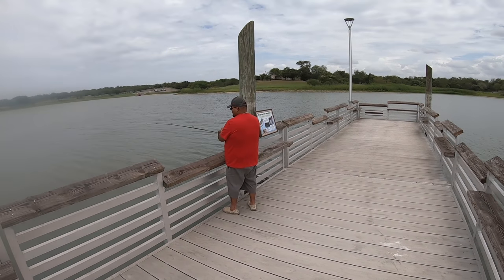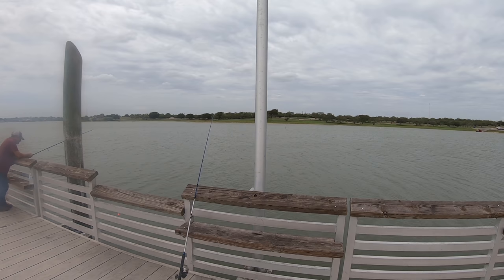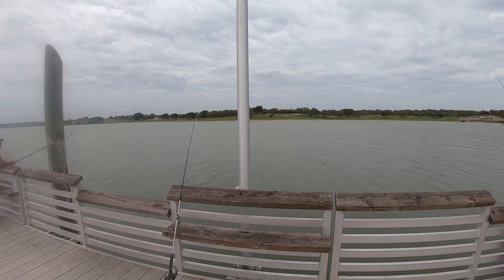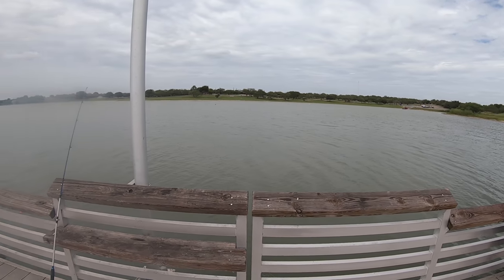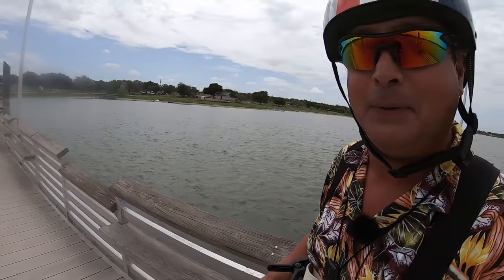Not a noisy ride. Are you guys catching any fish today? Y'all fish out here very often? I've been here a couple of times. Have you caught any fish here? Yeah, little one. Little one? Bait fish? Yeah. All right. Thank you. All right. You heard it from him. Little fish are biting anyway.